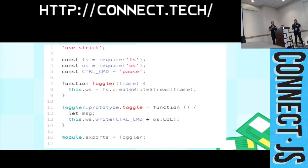So in order for Node to tell the pipe that something is happening, I had to use the file system module to just create a writable stream. I'm opening up that named file in the temp directory, and I'm just writing the word pause, literally writing a string. And this drove me batty for about an hour because it wasn't working. I could echo to that file and it would make the song play and pause. Great. Why couldn't my Node code do it? This little bit here, OS. I needed to append the end of line character for my operating system. Super annoying. So, pro tip, that's what you want if you're working with FIFOs.